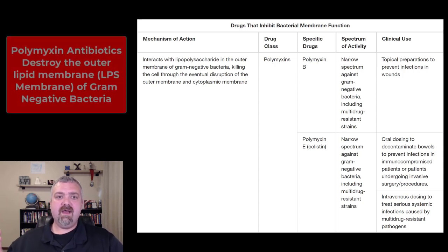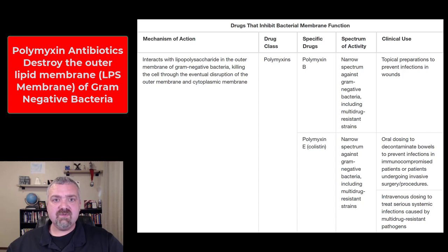So let's start by just talking about how they work. I'll just read through here. It interacts with the lipopolysaccharide in the outer membrane of gram-negative bacteria, killing the cells through eventual disruption of the outer membrane and cytoplasmic membrane. So the key there is the outer membrane, meaning these drugs are going to be very important for gram-negative bacteria. And the reason that's important is because most of the drug-resistant strains we're concerned about are gram-negative.